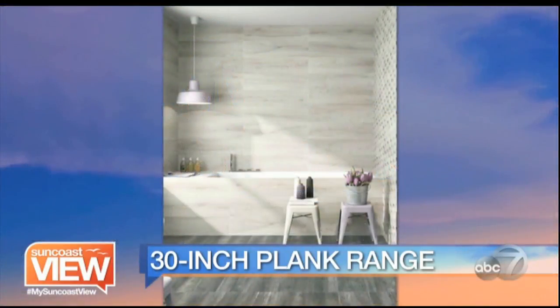Idea. All right, so we looked at 24-inch ones, and you said you also have some 30-inch examples. So 30 inches is going to range from a 30 to a 32, 36. I want to show you, this is a wall and floor. This is a bathroom. Don't think of wood planks just on your floor. Look at that, a 30-inch plank on your shower wall. What a great little compliment that is.